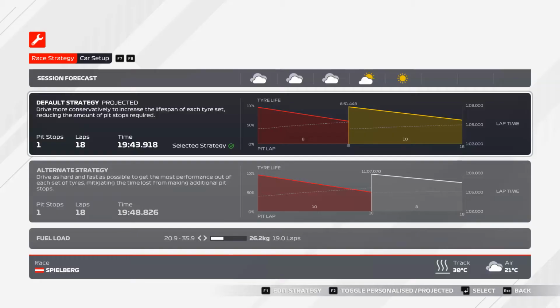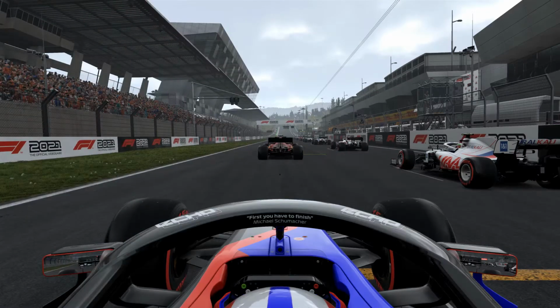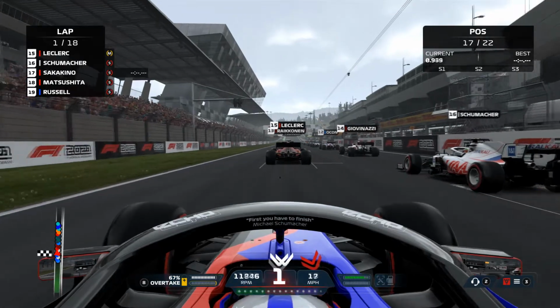All right, race strategy looks like we're starting off in cloudy conditions and the sun will come out, so no threat of rain. We'll be on 8 laps on the soft tires and then 10 laps on the medium tires, so should be okay. Let's go ahead and get the race started. And hopefully our gearbox lasts. That is the big thing.